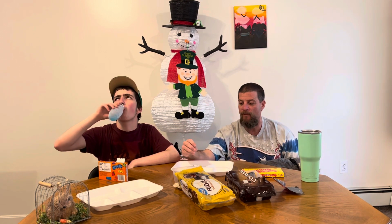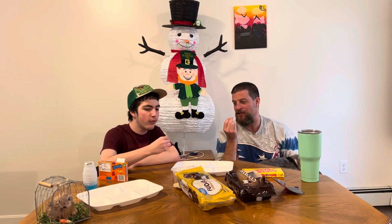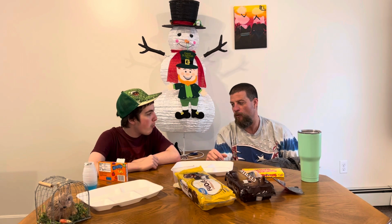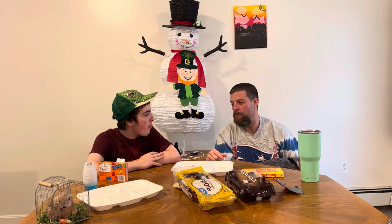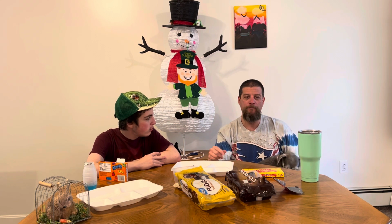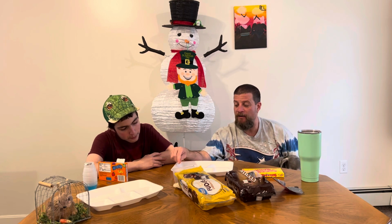Now, what are you going for? I grabbed orange. I don't know. Is this a hard candy? Yeah, it kind of is. Oh. Are you supposed to suck on it? No. It tasted like orange. All right, green.